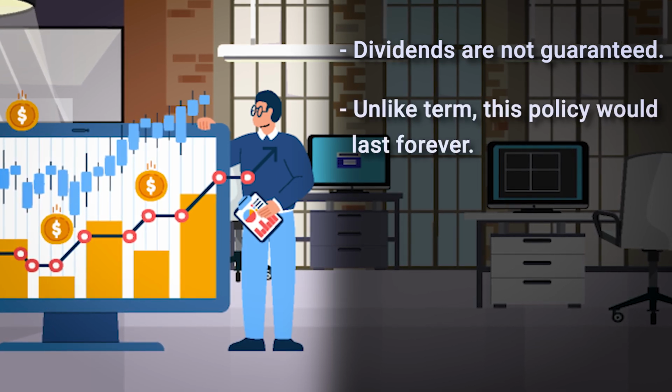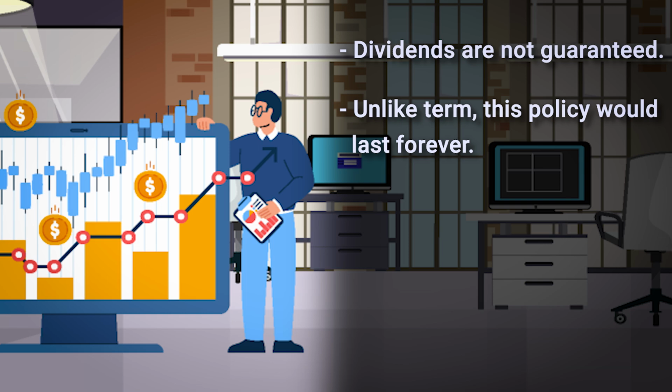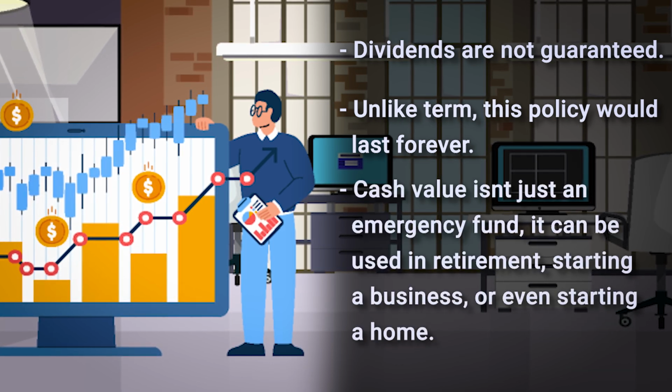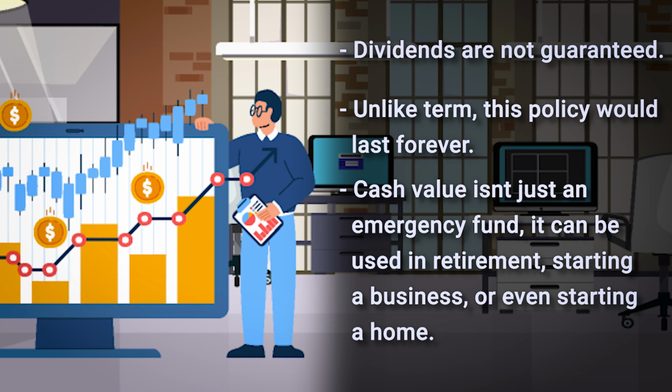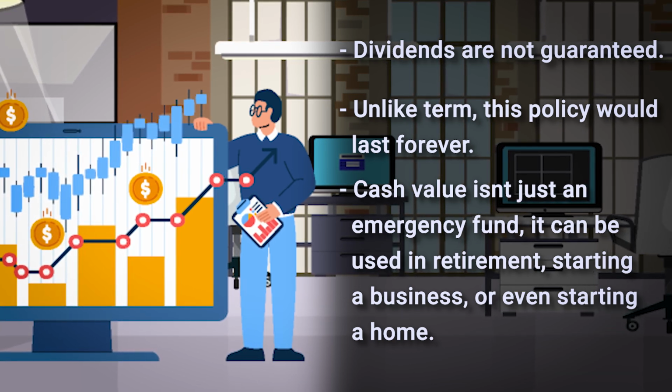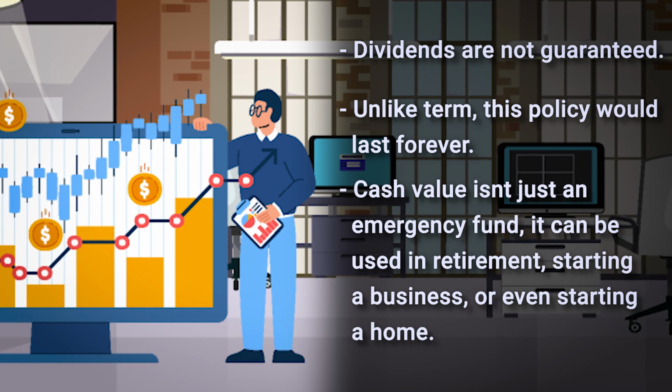Unlike term insurance, Alex's whole life would last forever. It's the foundation of Alex's financial plan. The cash value isn't just an emergency fund. It can be used in retirement, starting a business, or even buying a new home. Walt Disney actually started Disney with cash value from a whole life policy.